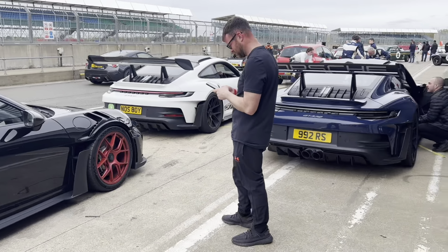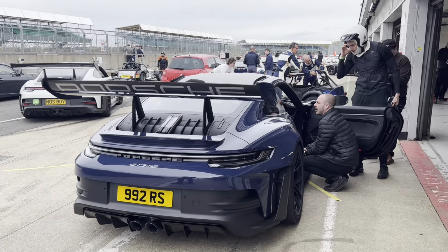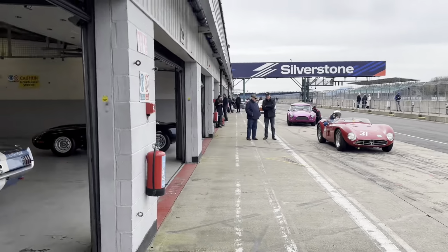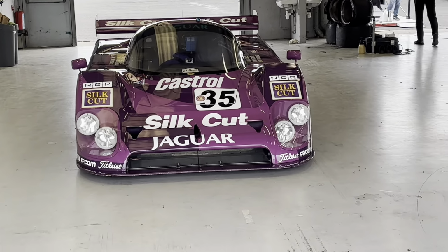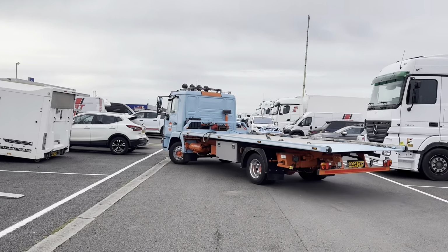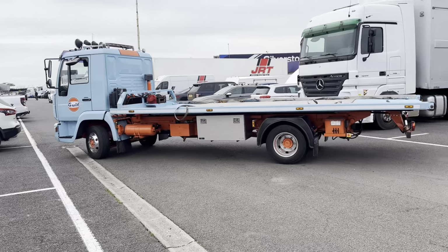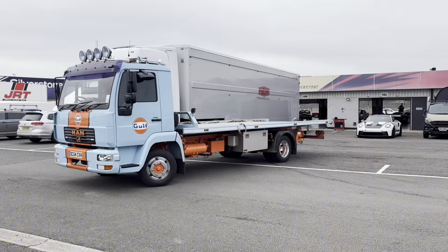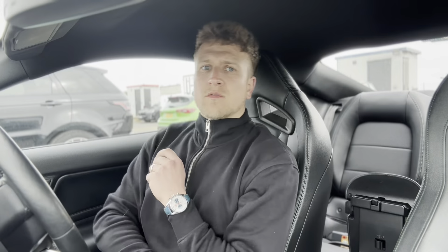GT3 RS Alley. We've got another stoppage today, so I think we're probably knocking it on the head at this point. But plenty to see, lots of nice people. By the way, shout out to the coolest lorry you will ever see. Come on, look at that. Golf coloured recovery truck. That is by far and away the coolest thing that is here today, without a shadow of a doubt.